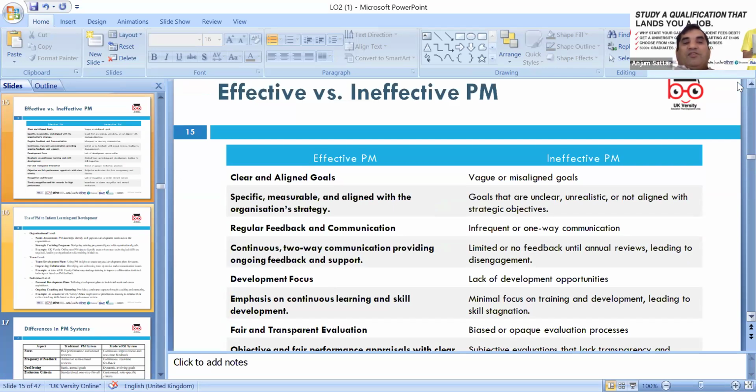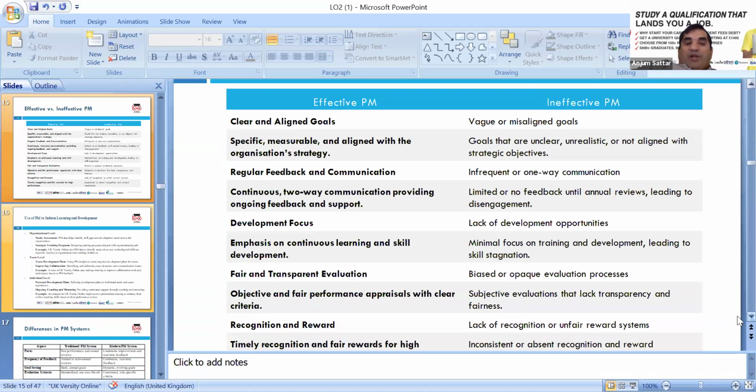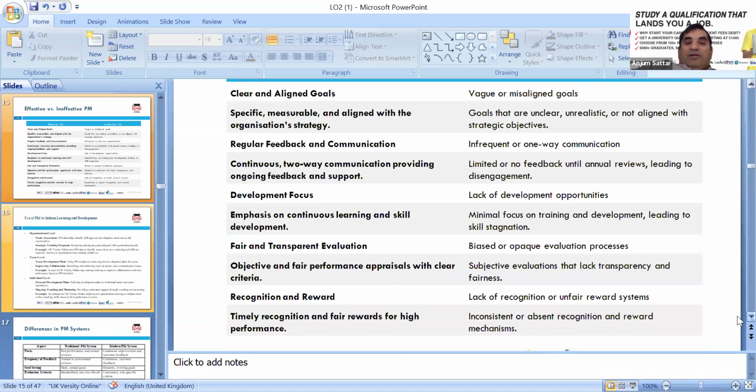So effective performance management means clear and aligned goals, measurable, achievable goals, regular feedback, continuous two-way communication between senior and junior, developmental focus, emphasis on continuous learning, fair and transparent evaluation, not conflicting and biased, objective and fair performance appraisal, and recognition and a fair reward system.